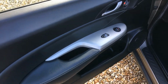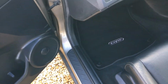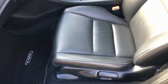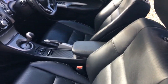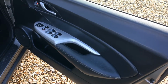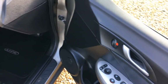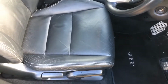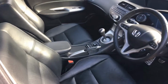Front passenger door card looks pretty much as new, in all honesty. It's in fantastic condition. Footwell areas, again, wonderfully clean and tidy. And the front passenger seat there hardly looks as though it's had a backside sat on it. It's in beautiful condition. The driver's door card, again, all absolutely fantastic. Well, there's again really clean and tidy, and the driver's seat, as with all the others, looks as though it's given absolutely minimal use.